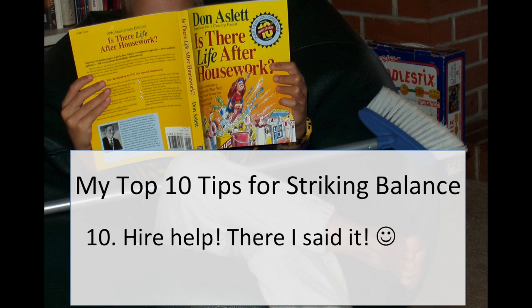So while the house doesn't stay spotless for days or even hours, I do know that it gets deep cleaned regularly, and I can feel really good about that. And there really is no shame in hiring help if you can afford it. And hiring a teen is a lot less expensive than going with a cleaning company.